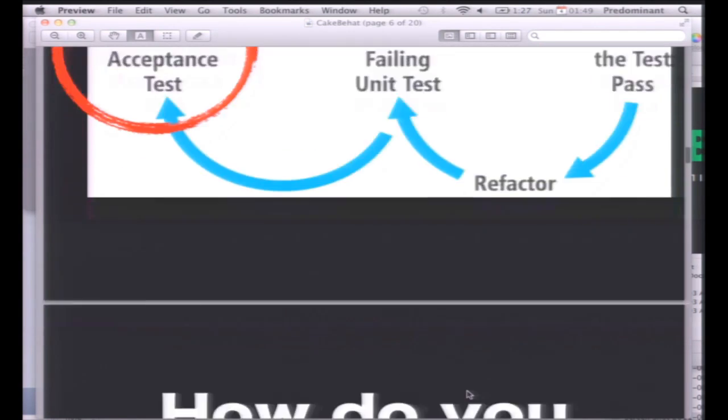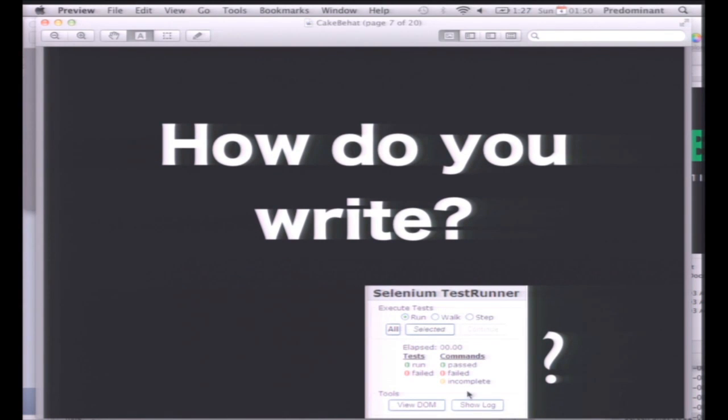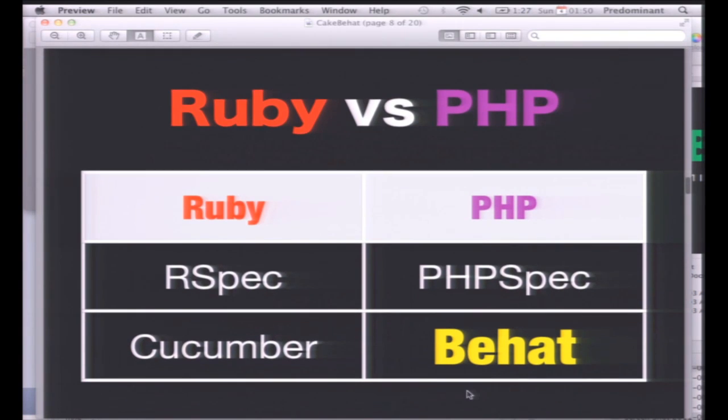This talk doesn't talk about PHPSpec. How do you write acceptance tests for a CakePHP application? Using Selenium? Where is Selenium? Oh, but this talk is about BDD, behavior-driven development.